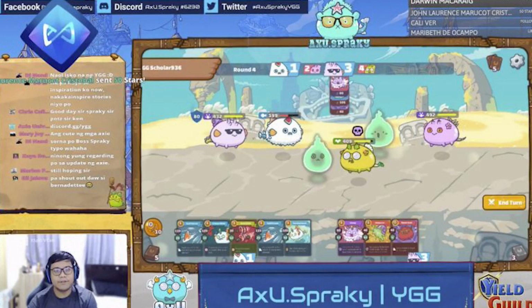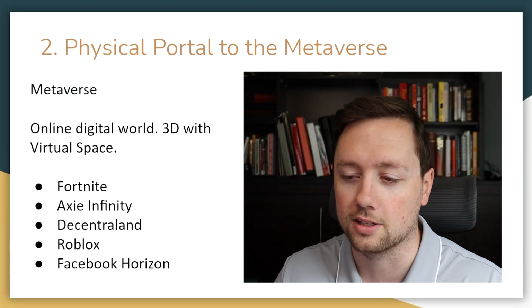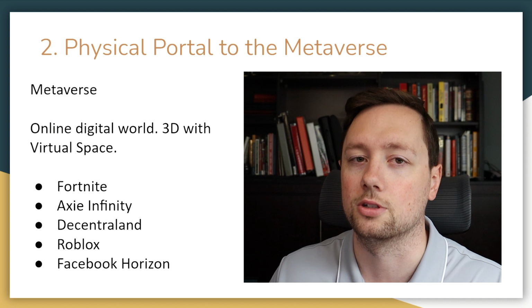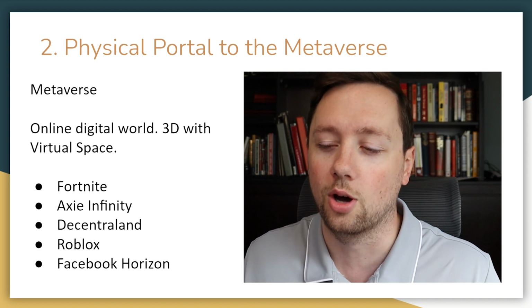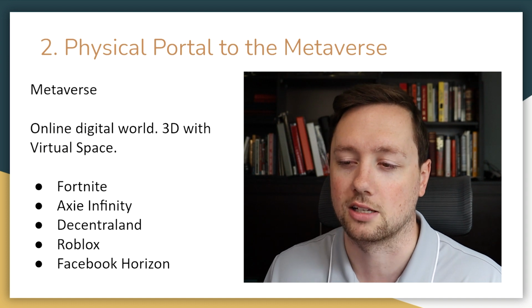Same thing with Roblox. You also have Decentraland, and Facebook has just developed Horizons, which is again another form of a metaverse. So lots of development happening in the space. This is going to be absolutely massive in the next 5 to 10 years. We are at the absolute forefront of it right now, and if you don't know what the metaverse is, you need to get educated on it, because it's going to be a massive opportunity.